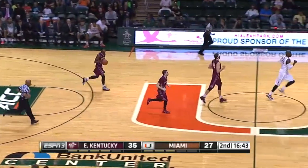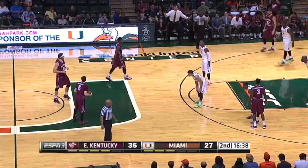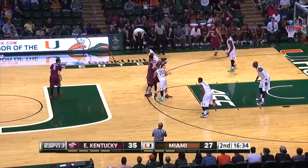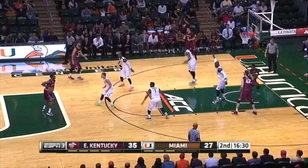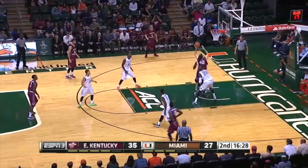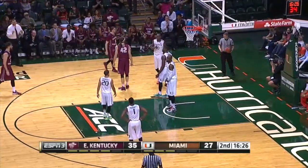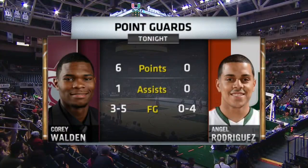And the problem for Miami right now is if you're not knocking them down, you're slowly but surely allowing EKU to pull away. You see the lead is already 8, and they have the basketball right now. I don't mind taking three-pointers, but you can't take three-pointers when you just pass the basketball around the perimeter and then take a contested three. It's a different thing if you dribble, penetrate, then kick it outside for an open three.